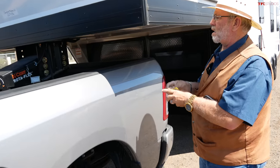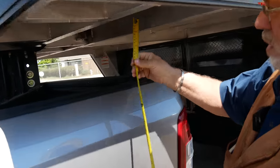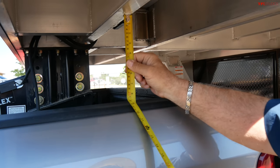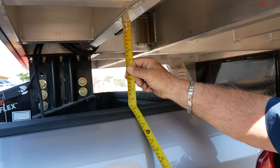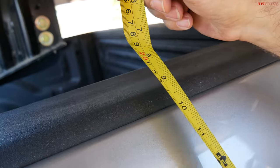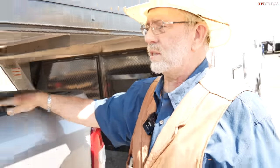It's going downhill just a hair, but what's really important is to see how high it is up to the frame. You got a full 9 inches? Yeah, full 9 inches. And that's what he said. Yeah, that's what she said. And 9 inches is great.